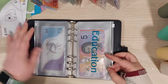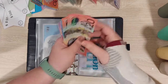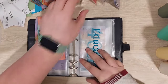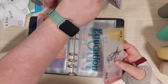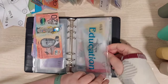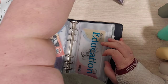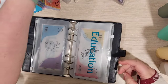Okay, education has 20, 40, 50, 55, 60, 65, 70, 75, 80, $80. So 50, 70, 80. Oop. Let me just fix that. Come here. And then that's gonna go there.